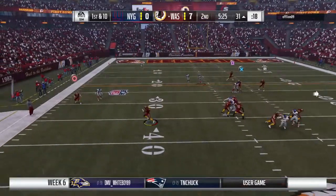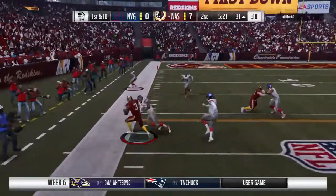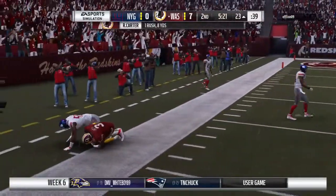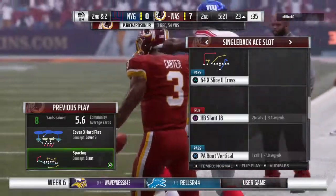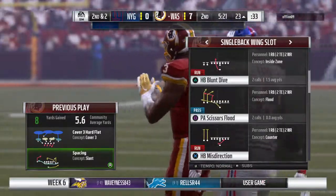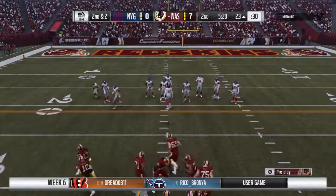Looking to throw. Carter forced out to his left. And some room to roam now. He'll get 8 on the scramble there. It'll be 2nd and a couple. Okay, he's not going to get the first down, but this is still a nice job of buying some time and then running to get to the sideline and get out of bounds and avoid the big hit.